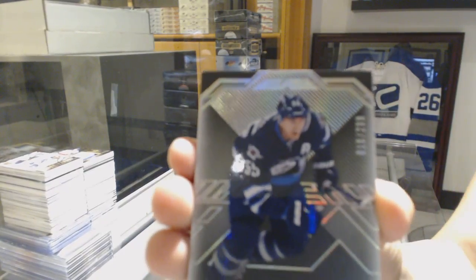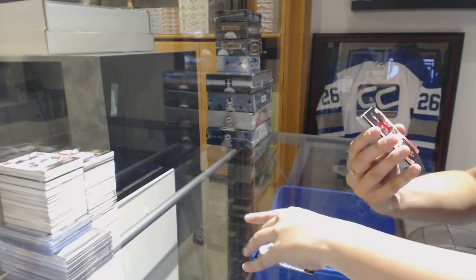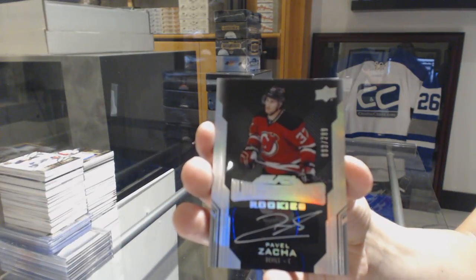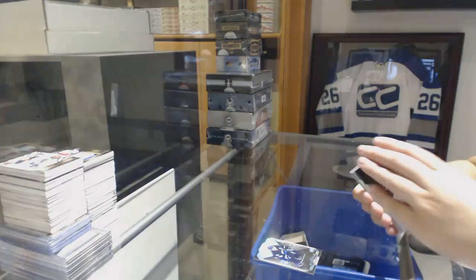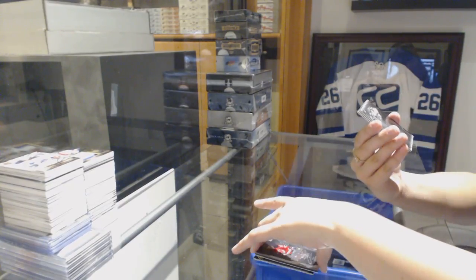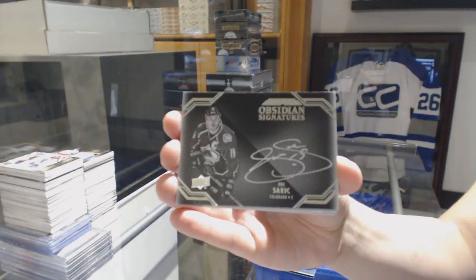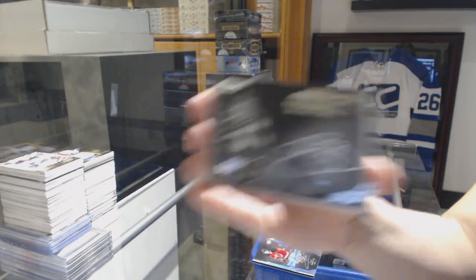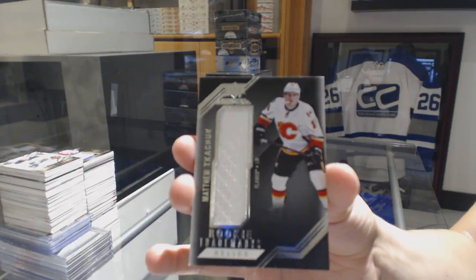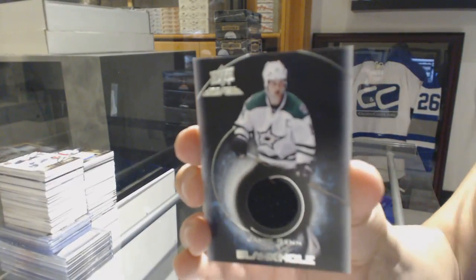We have got a base number to 299 for the Winnipeg Jets, Mark Scheifele. A rookie auto number to 299, lustrous rookie for the Devils, Pavel Zacha. There's a little bit of a ding on the back corner, just so that you know it wasn't us, unfortunately. We've got for the Colorado Avalanche, Obsidian Signatures, Joe Sakic. Rookie trademark jersey for the Calgary Flames, Matthew Tkachuk. Black hole jersey, Jamie Benn for the Dallas Stars.